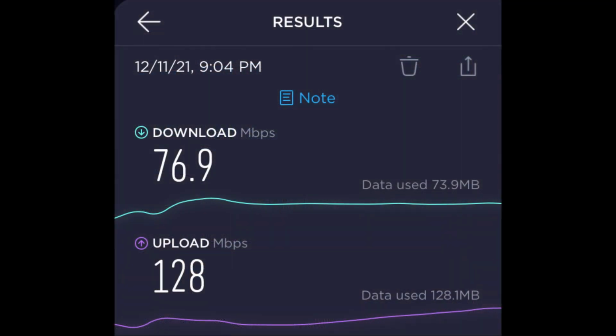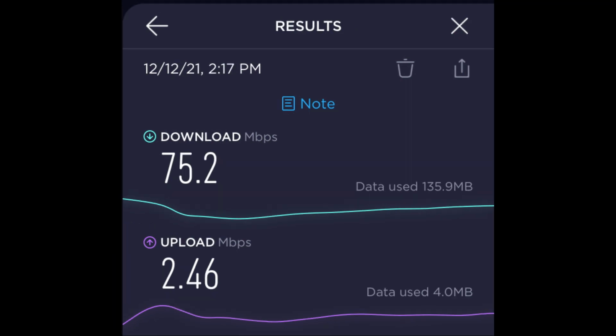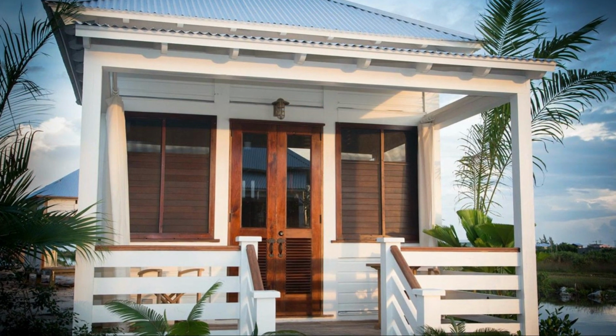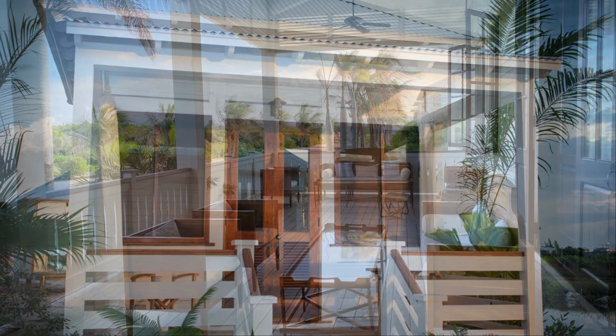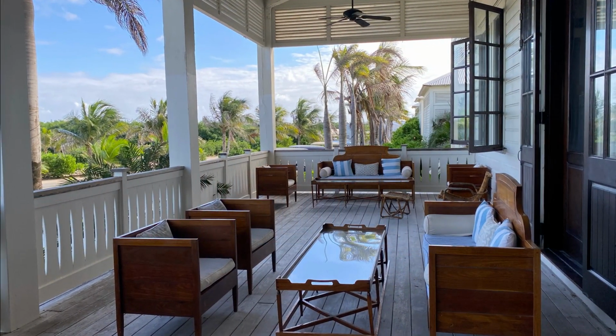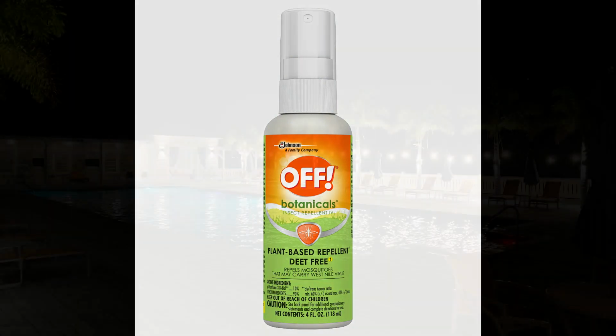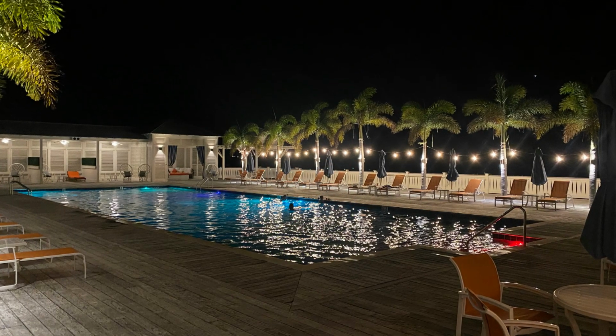Also, just a quick comment on the internet speed test. We did multiple tests around the properties and found pretty good speed everywhere. Also, just a pro tip here, if you want to hang outside on your deck or walk around much, be sure to bring some mosquito repellent. They seem to come out at night, and they love fresh blood.